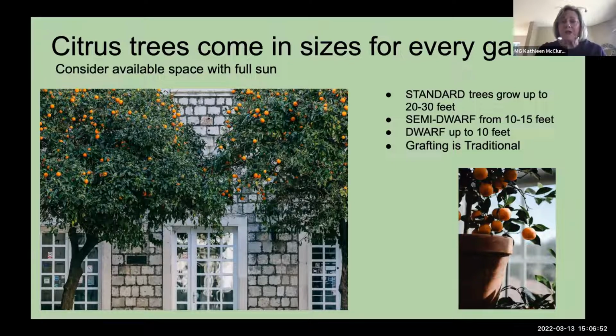So for the home gardener, having a standard citrus tree, while beautiful, would also be very challenging to harvest because you'd need a ladder, and trying to prune a standard tree to make it stay short just grows against its natural way. It wants to be 20 to 30 feet high. So for the typical home gardener, probably the standard tree is going to be a little challenging.